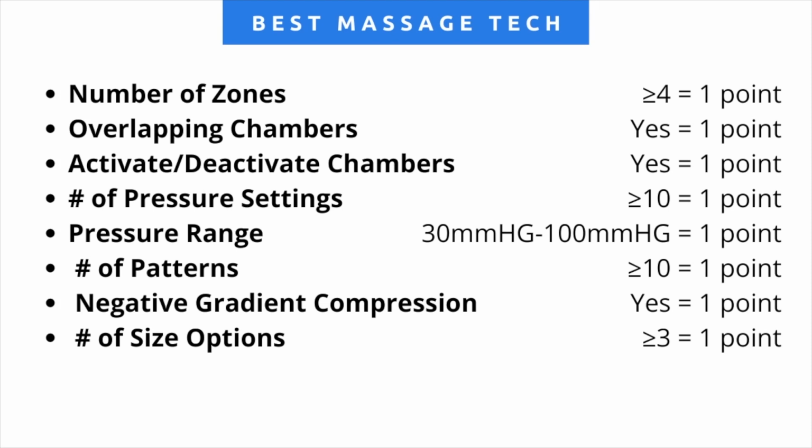I'm going to take a look at whether they are able to activate and deactivate each of those chambers individually. For me, that standard is going to be yes. I'm going to look at the number of pressure settings. So within the boots, how many settings can you adjust the pressure to? And for me, that standard is going to be at least 10 or more. And with those pressure settings, I'm also going to look at what is the pressure range.